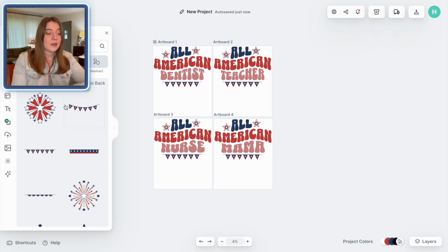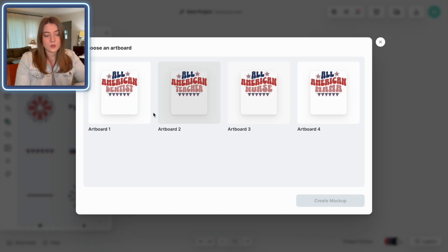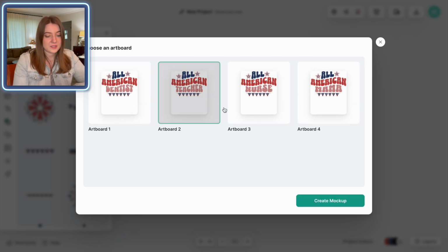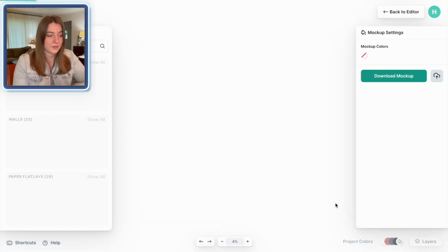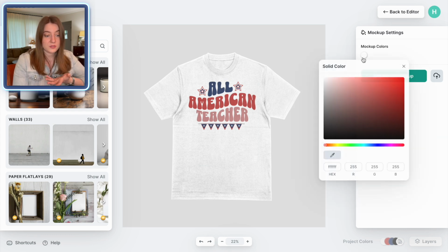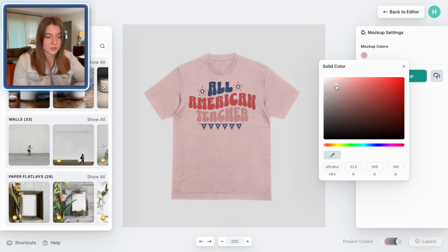Now, if we want to see what this would actually look like on a t-shirt, you can do that too on Kittl. So I'm just going to push Mockup, and it's going to ask you which artboard you want to look at as a mockup. So I'm going to look at this teacher one and just push create mockup. And first you can just see it on a plain t-shirt, what that's going to look like. So that looks super cute. You could also see what it would look like on a different color t-shirt, you could do that too.